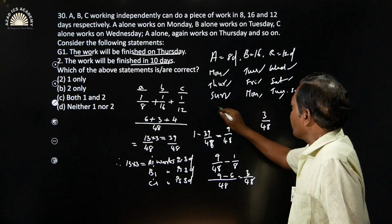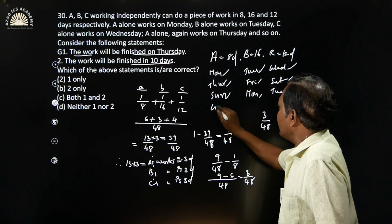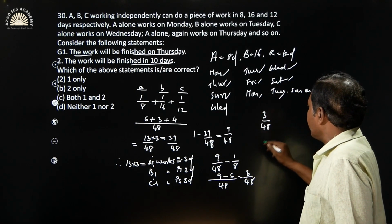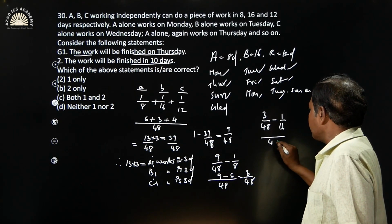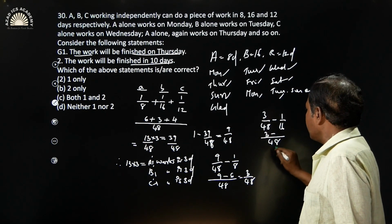Again A will work one more day. So Sunday, Monday, Tuesday, Wednesday, again A will work here. And the next balance work is done by B. Minus, what is the 1 day work of B? 1/16. Again go to the LCM. LCM is 48. 48 by 1 into 3 minus 1.